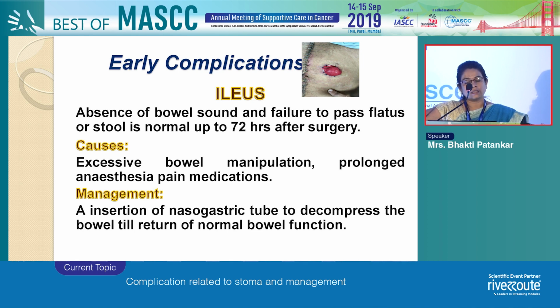Because of that, paralytic ileus may occur, and for management, the surgeons immediately put in a nasogastric tube to decompress the bowel till the return of normal function. In that case, some patients may complain of nausea and vomiting. So for that, patients are kept NBM or on a liquid diet. We also advise the patient to have lukewarm water to get the bowel habit back faster.